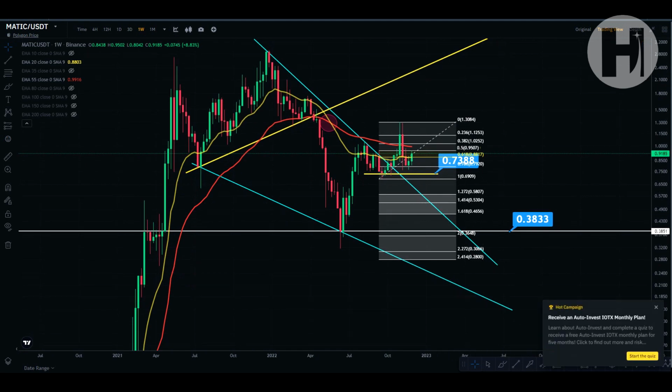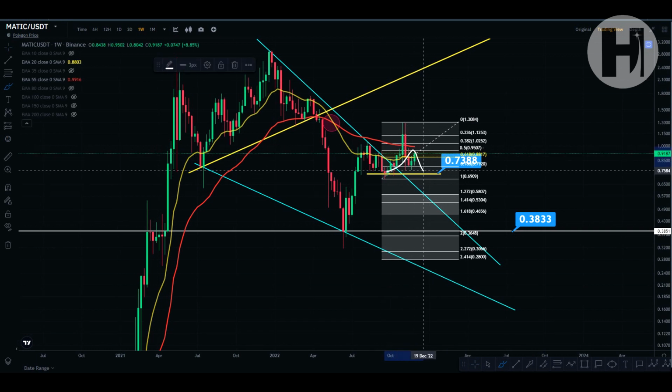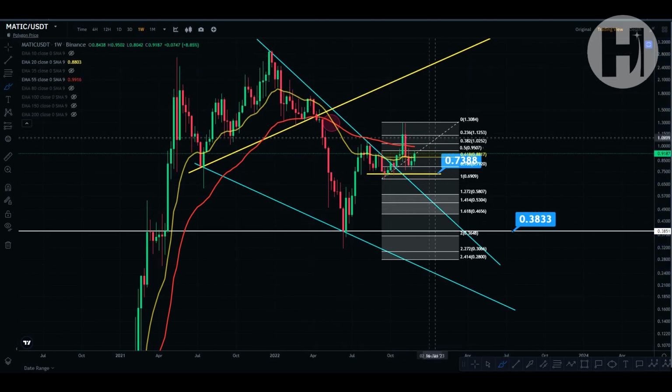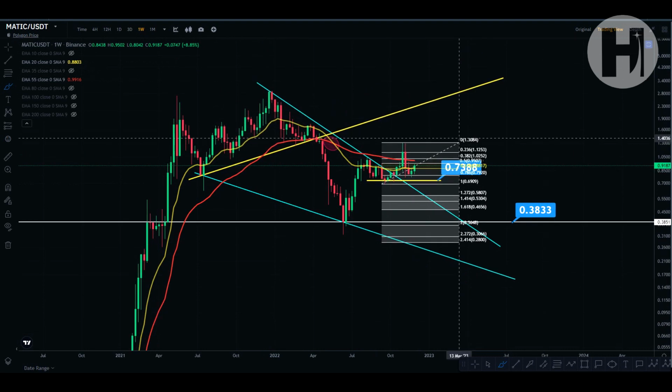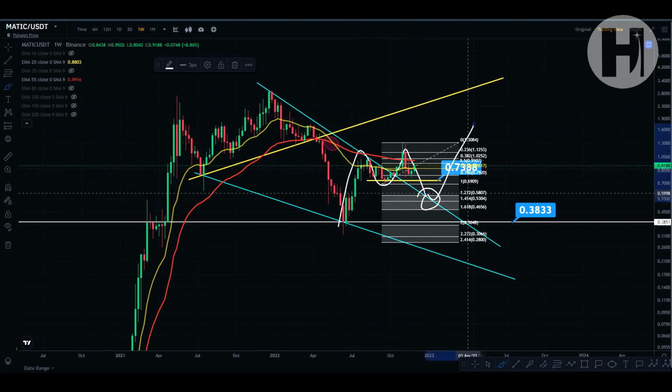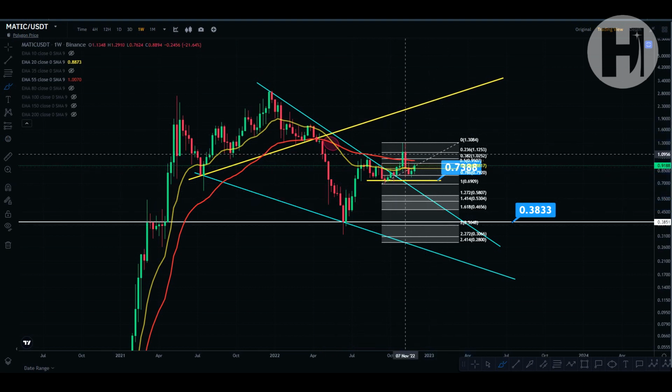Also, what could happen is we could end up going all the way back to retest the previous resistance of the falling wedge. So this light blue trend line could be retested before we see further pumps. So keep in mind that could happen, because usually when you break out of a resistance level, you tend to come back down to retest that as support, and then you have your next leg up. That's also something that could happen. Obviously, it doesn't happen every single time.